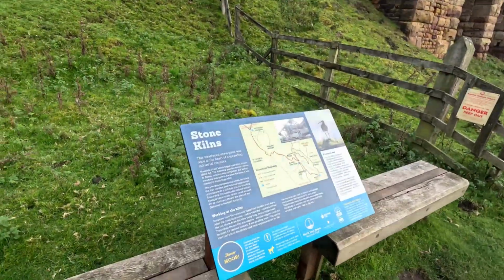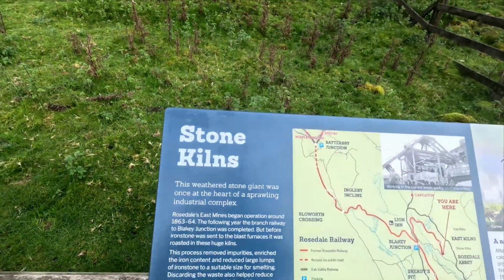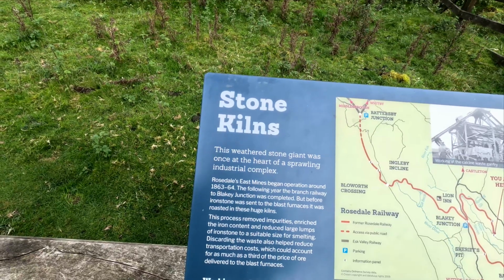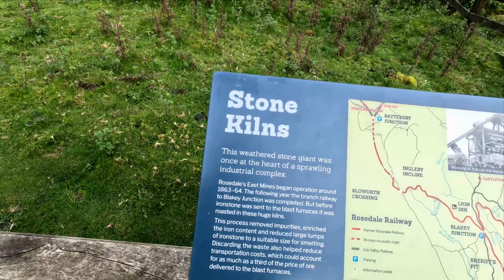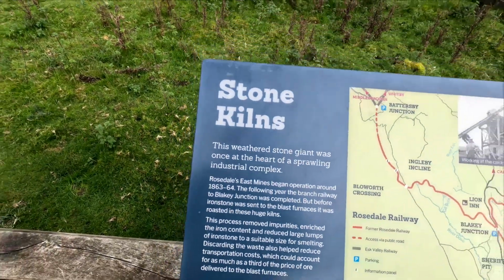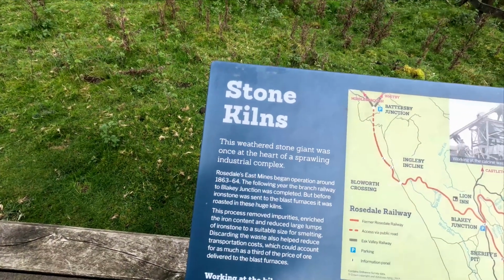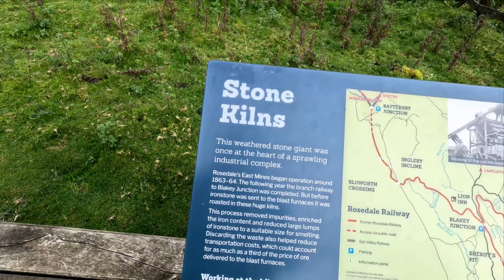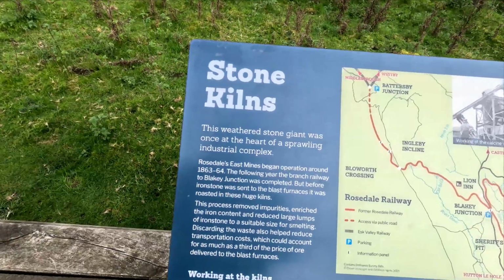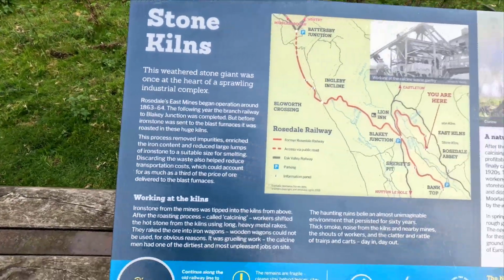Stone kilns. The weathered stone giant was once at the heart of a sprawling industrial complex. Rosedale's East Mines began operation around 1863-64. The following year the branch railway to Blakey Junction was completed, but before ironstone was sent to the blast furnaces it was roasted in these huge kilns. Yeah, I can't be bothered reading anymore.